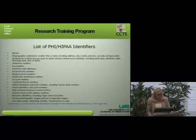Now, these are the direct identifiers. There are also indirect identifiers. We see applications in the IRB frequently where the PI tells us, oh, this is all anonymous data. And then you look at their demographic sheet and the information they're collecting are indirect identifiers such as ethnic groups, such as sex, age, religion, income.